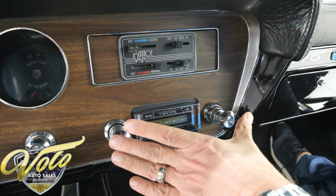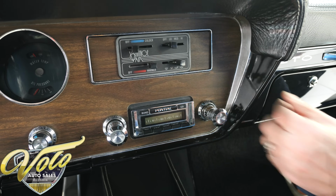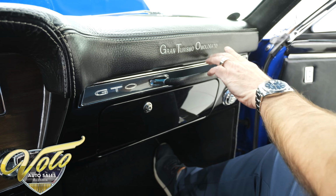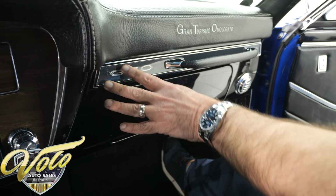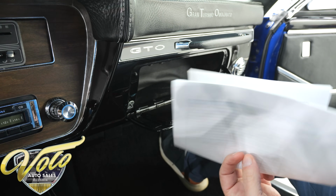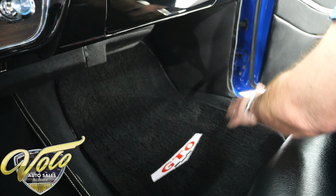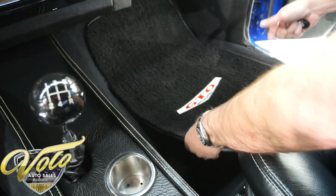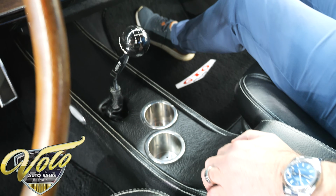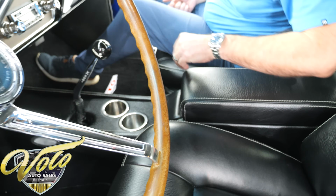Retro stereo right in the factory hole, and vintage air heater controls. They're all electronic. Look at this Gran Turismo Omologato. I don't know how many of you knew that's what GTO stood for. All of this, the grab bar, the paint, the vent, all outstanding. This is our inspection sheet. Went through the shop. Kick panels wrapped in leather. Real nice plush carpeting, no wrinkles, with GTO embroidered mats. Custom made center console, all wrapped in leather and upholstered, and cup holders with the Hurst 5-speed shifter.